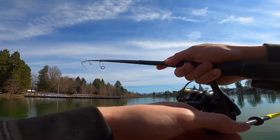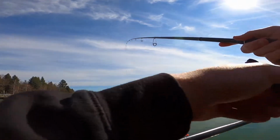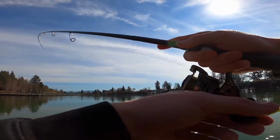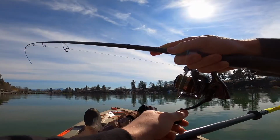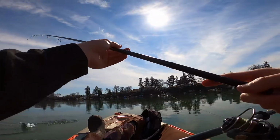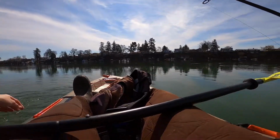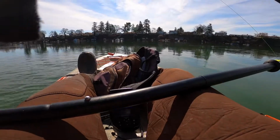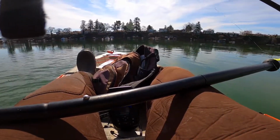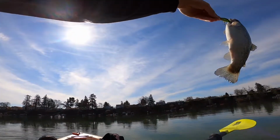All right, guys, we just started trolling again. Right past the dock, and I just got hit. And I think it's another trout. Yep, there she is. I'll see how it's hooked. All right, I might try to release this guy if I can.